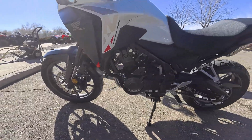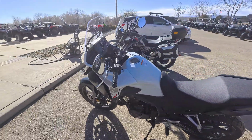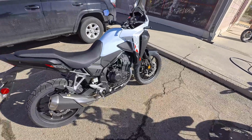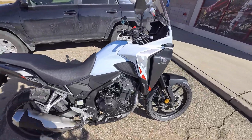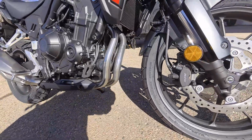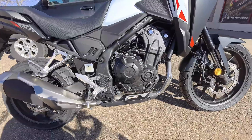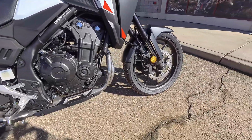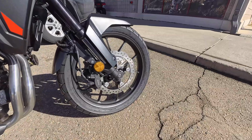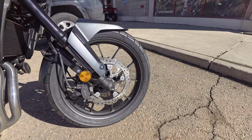500cc. Is it a thumper or a parallel twin? I'll tell you in a moment. This is my first glance over it. You probably know more about it than I do, but I will catch up quickly. Yeah, it's a twin. It's a parallel twin 500. It's not a thumper. We got twin rotors in the front. Nissin brakes though, not Brembos, but I'm sure for a 500 it's at a price point.